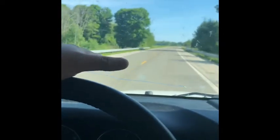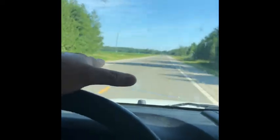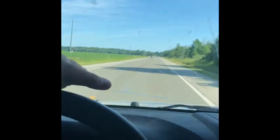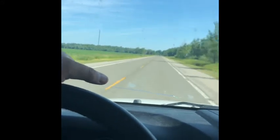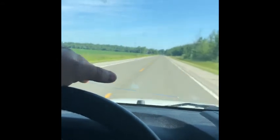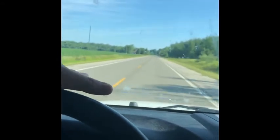Both of those are hovering just south of 33 inches in diameter. The 16 is just over 32, and the 17 is really close to 33. It's like 32.7 or something. But it is a solid tire.